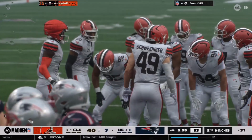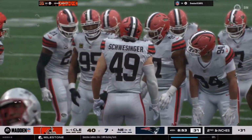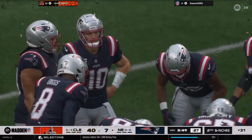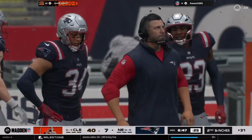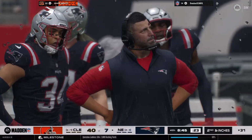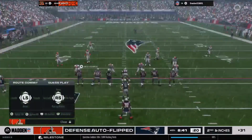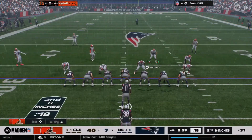Like the old adage, you run to set up the pass. This modern offense nowadays, we're starting to see that flipped upside down on its head. Typically, the success of the passing game is what allows teams to have success like this in the run game. An enviable spot to operate from. Here's second and inches.